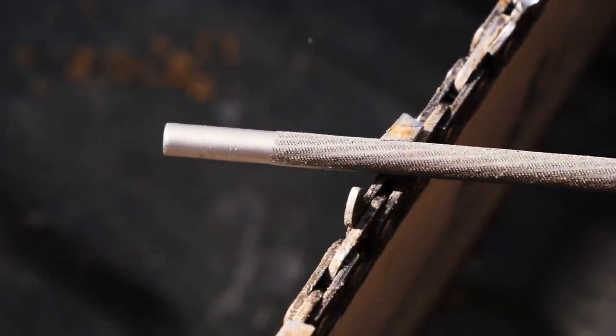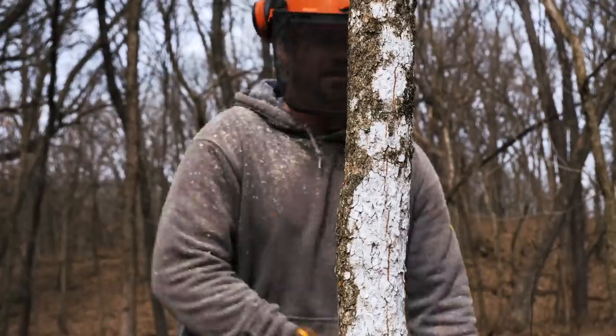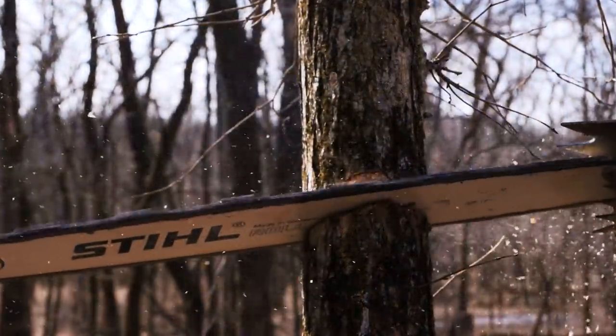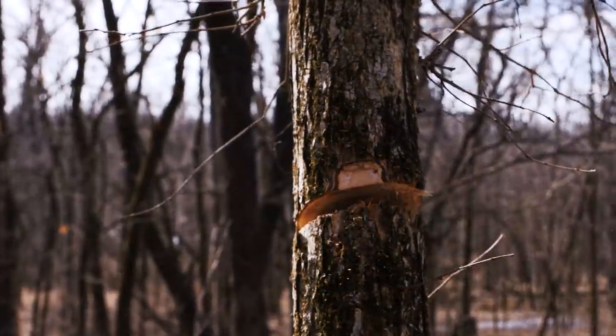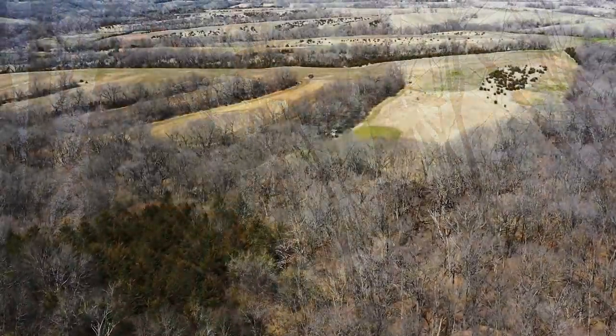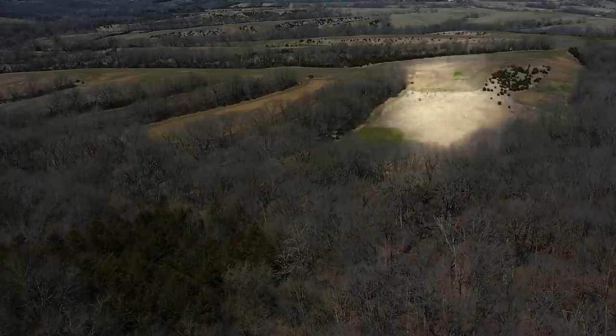Number two, we're gonna increase the cover in it by two different methods. We're gonna do some TSI in the draws to increase some bedding, and we're also gonna plant warm season grasses. Number three, we're gonna add one last thing to the recipe, and that's a green food source up here. We already have one down in the hole where they come out. I want another one up here.